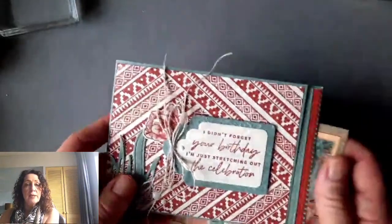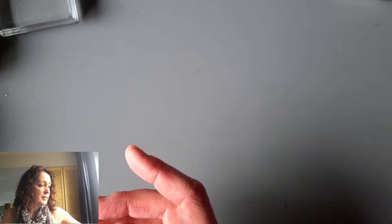So yeah, it'll be nice to come to the event on the 29th in Chatham so that you can see all these cards in person, because seeing them is just way different than seeing them on a video.